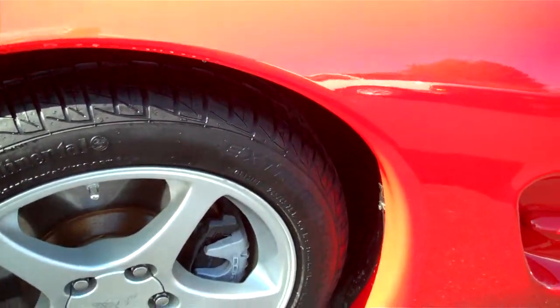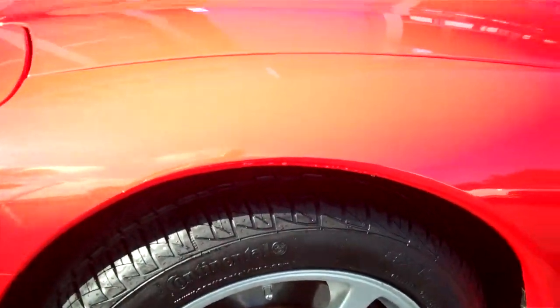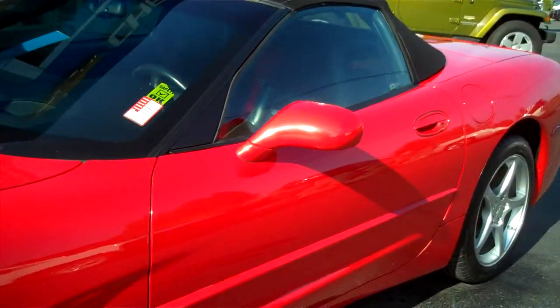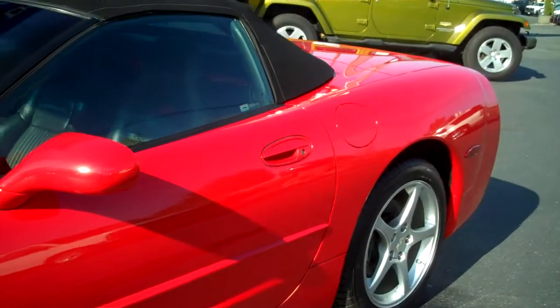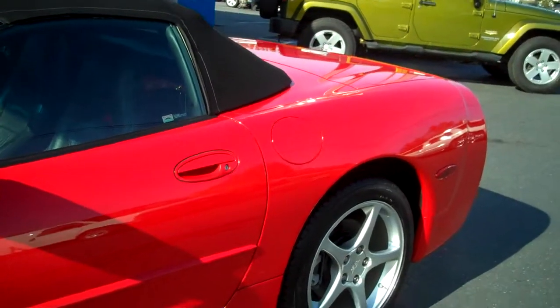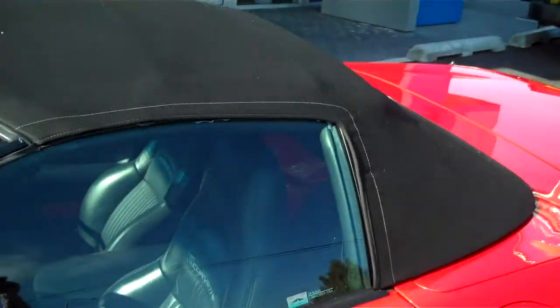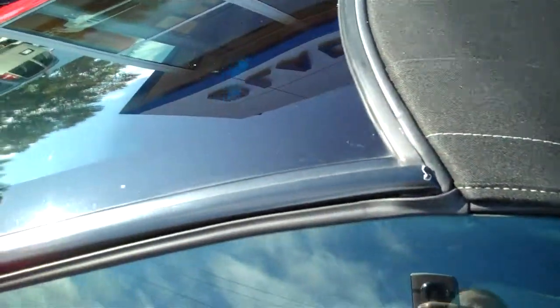Tremendous amount of tread life left on the tires. I don't see any curb rash on the rims. Don't see any door dings going down the side. Top is in perfect condition. No rips, no tears, no stitching coming undone.